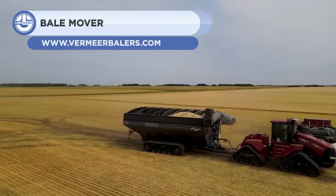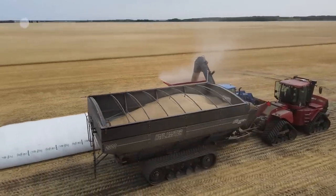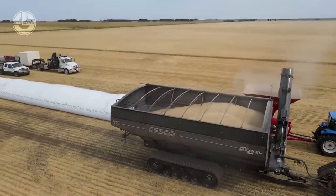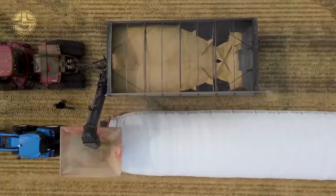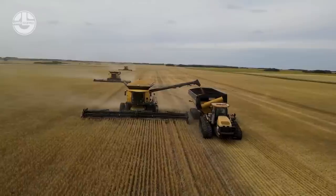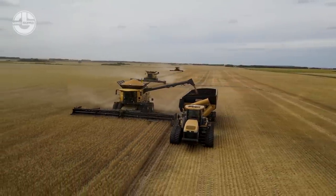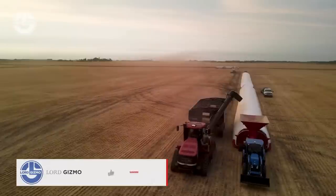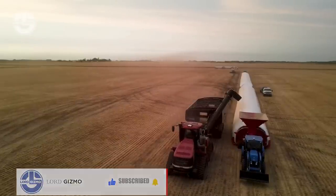Next, we have the autonomous bale mover from Vermeer. It drives autonomously across the field and detects bales using its onboard sensors, picks them up, and transports them to a preset position specified by the owner. The machine can pick up and transport up to 3 5-foot bales. By transporting bales from where they are dumped in the field to the storage facility, this autonomous bale mover will expedite the collecting process and minimize the need for manpower.